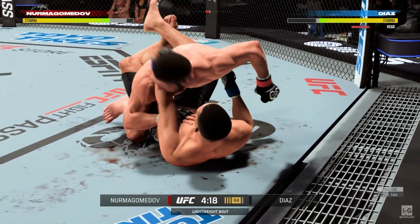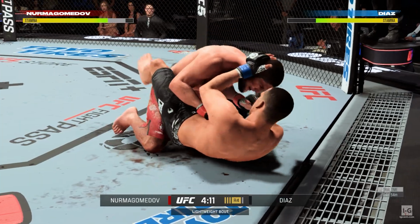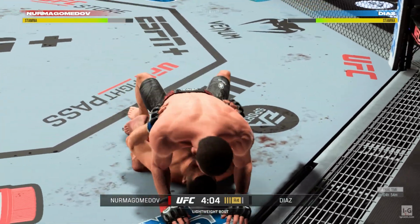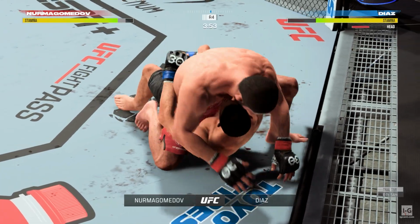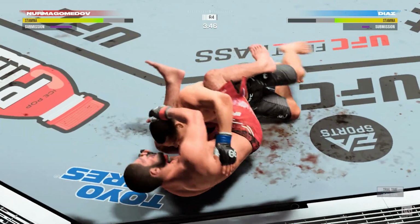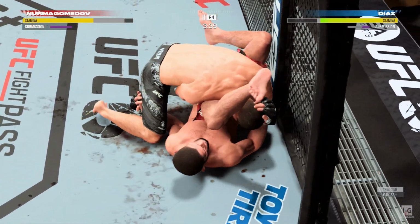He goes back to the well and lands another strike from the top, and now you can see the swelling. There it is. Now he's going to mount. Lands the ground and pound strike. Nurmagomedov's going for the sub here. Oh, compromising spot here. Triangle choke is locked in.